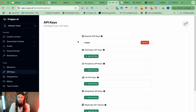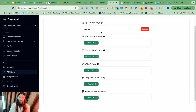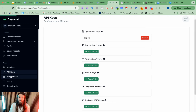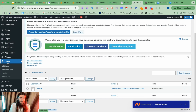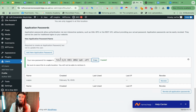So first, just put in your OpenAI key there. You can also put all these other API keys in there as well. So whether you want to use DeepSeek, Perplexity, Anthropic, remember using these APIs is extremely cheap. And then we need to go to integrations, because this allows us to connect to WordPress. So in order to do that, first you want to go to your website and go to users, and then you want to go and edit your user, and then we want to come down here and add a new application password. So new application password name, we can just call that Cuppa, add new application password, and it's then given us this temporary password.